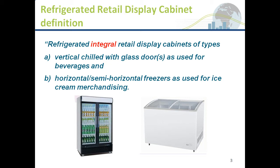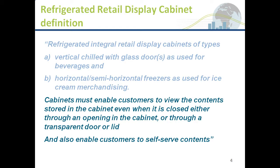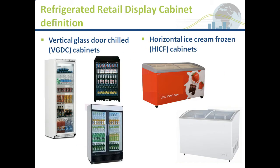An important point regarding the scope is that we only looked at integral display cabinets, which are the type for which the refrigeration pack is built into the cabinet itself. We excluded products with a remote condensing unit. So in common with both of those types of cabinets, they are designed for a customer to see what's inside the cabinet even when it's closed, through a transparent door or an opening, but in the case of these cabinets, only the horizontal freezer cabinets had some types that were of the open type. On this slide there are just some more images of the types of product to be included.